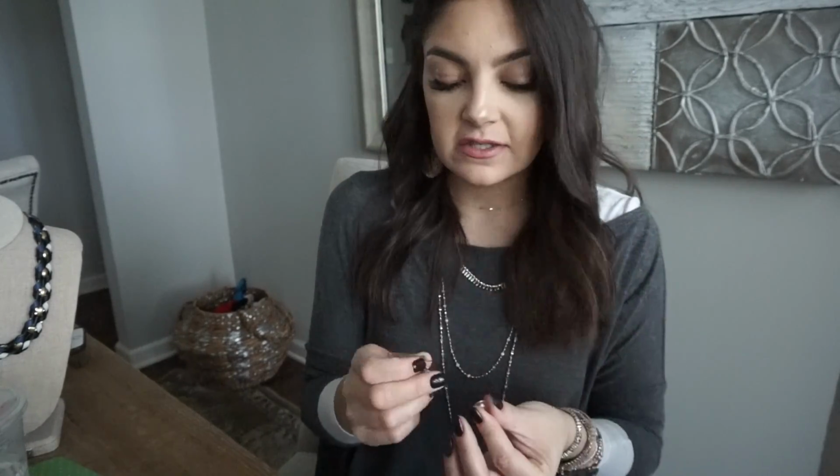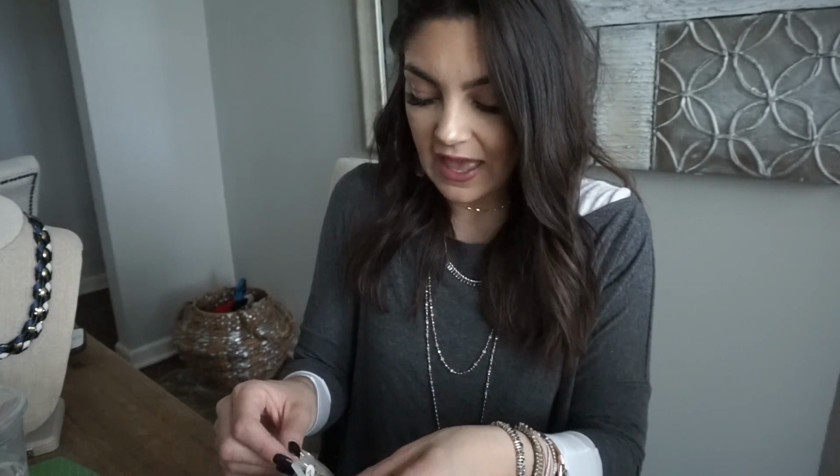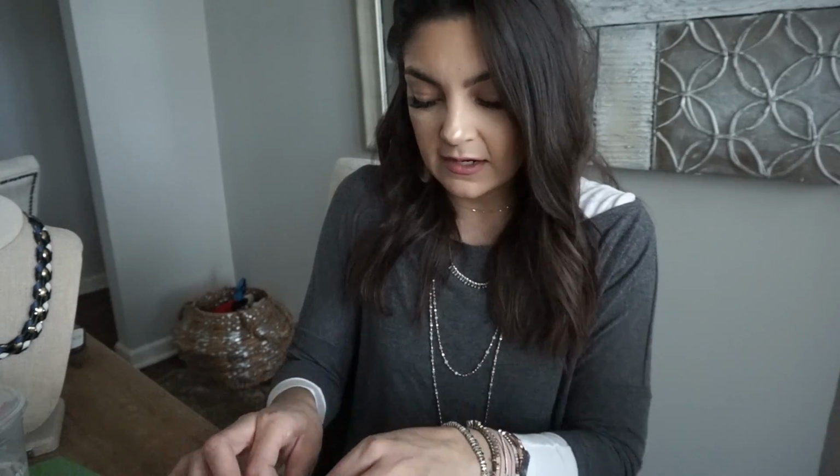If you have our hammered earrings that are just kind of like in a teardrop shape, these are exactly the same, just in the shape of a heart. And I'm actually gonna put these in my ears because they just don't do it justice without being on. These are effortless, super lightweight, and I just think that they are beautiful, like an understated beauty.